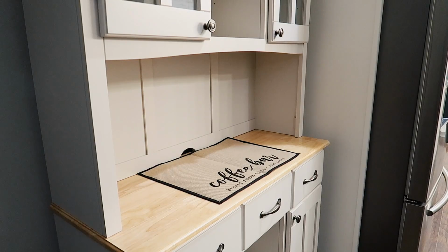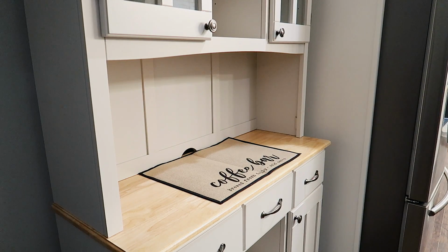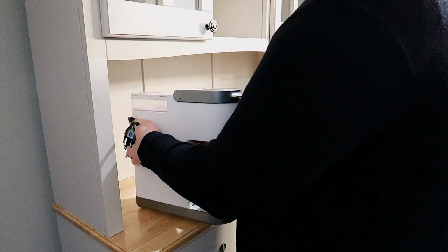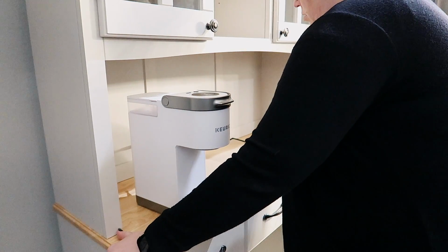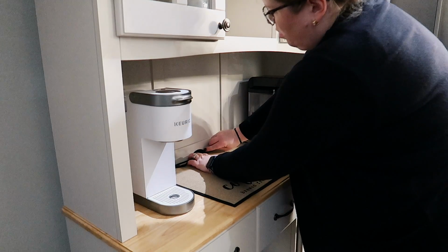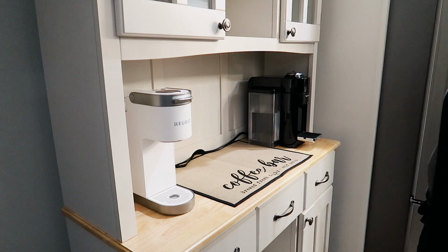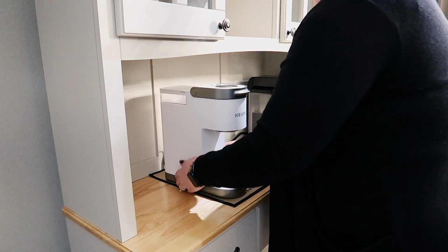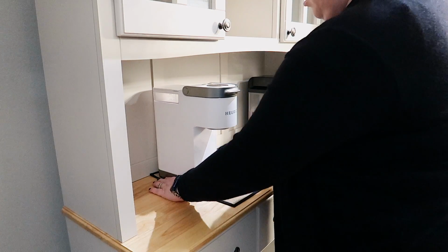For the top of the bar, I decided to put that mat in the middle, and then I wanted to put my coffee makers on either side. So I do have the regular Keurig, and then the Nespresso is going to go on the other side. But I definitely wanted to have some type of mat on the surface of the hutch just to protect it. Obviously, I want to try and keep my furniture as nice as possible. And I really like too that this has the little cutout in the back where you can feed the cords back in there.